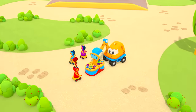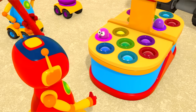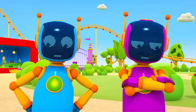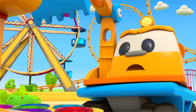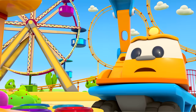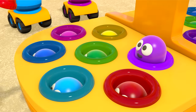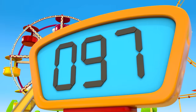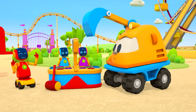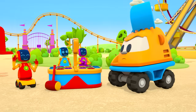The robots and Scoop are playing in the amusement park. I wonder who's going to win. There we go. Take that. I'll get you. The more moles you hit, the more points you get. 100. Huh? The robots won. Scoop really doesn't like losing.